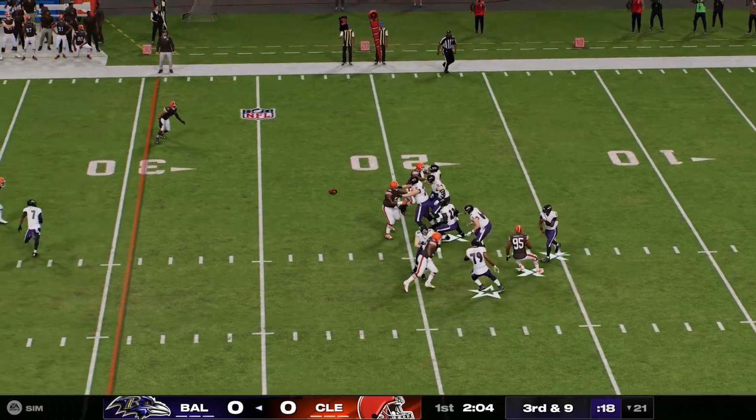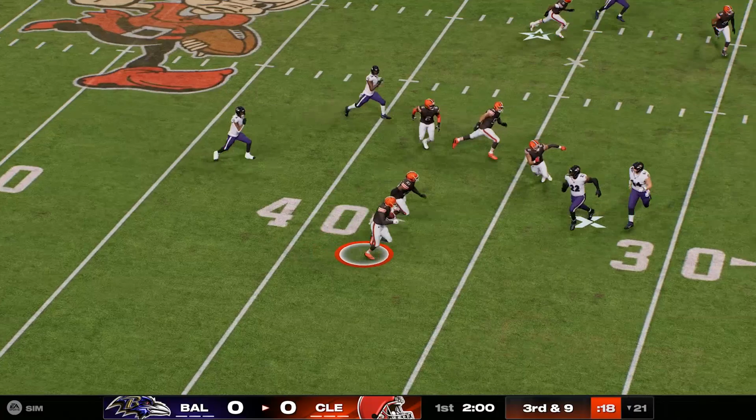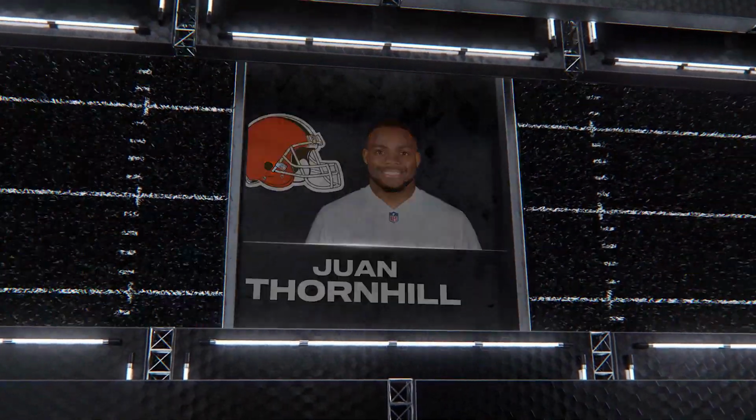Off the play fake, here's Jackson. Oh, he tries to force it in, and it's intercepted. Picked up by Juan Thornhill, and he's able to get it back to the 33-yard line.